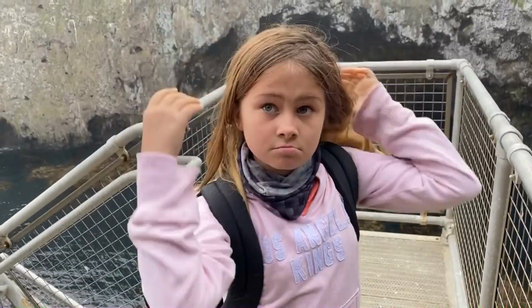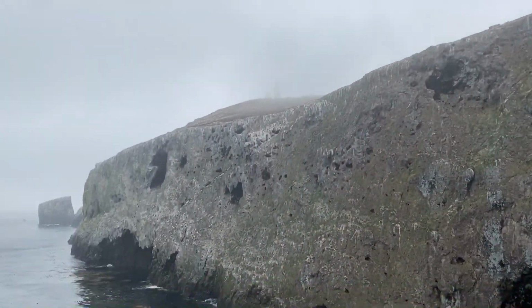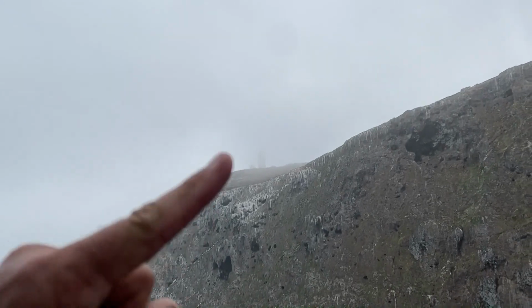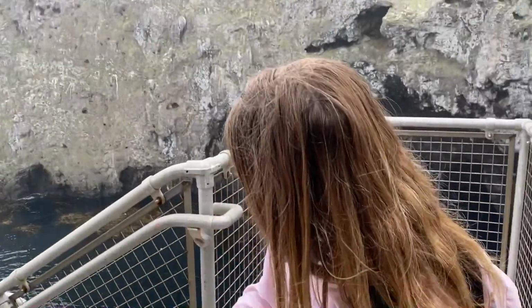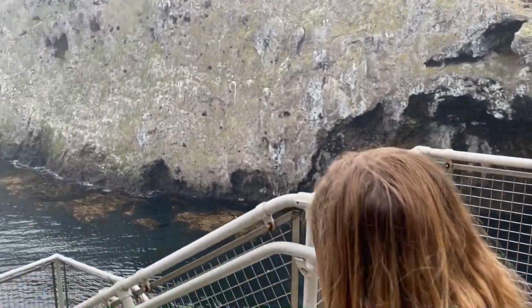Did you just hear that? It's a foghorn, because it's foggy out. And there's a lighthouse. Actually, I can see it right up there. Right there. We're gonna go right up to it, but I just thought I'd point it out right now. Ready? Let's continue up the stairs.